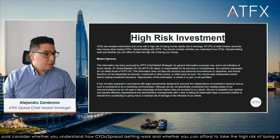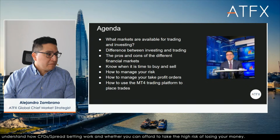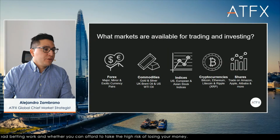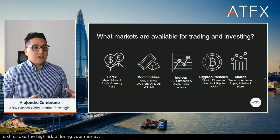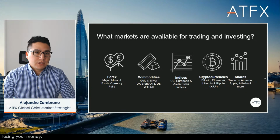Okay, cool. All right, let's move along here then. First things first then, which markets are available for trading? All right, here are the markets available for trading. So you have currencies, you have commodities, you have indices, cryptocurrencies, and shares. These are the main assets that people use to trade the financial markets.